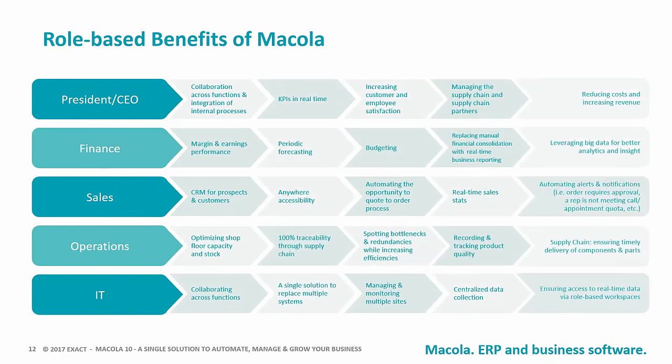So let's get a little bit more specific here. In your business, each business function, each role has different responsibilities and different needs. Macola addresses these different roles and responsibilities. While the director of operations may be looking to optimize the shop floor and spot bottlenecks and redundancies, the president may be looking to increase collaboration across business functions. That's kind of what we were talking about before.